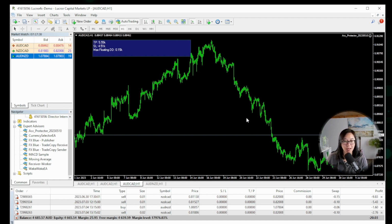This is for a prop firm, the Concept Trader. This account started at $5,000, and you can see it is in a fairly big drawdown right now. This is because of the spreads. Notice the spreads here are reasonably high, with Aussie New Zealand at 31. It's just jumped out to 20. Before we saw 31 points.